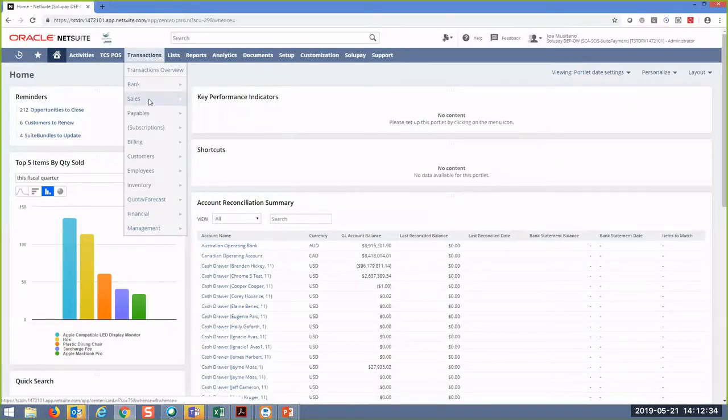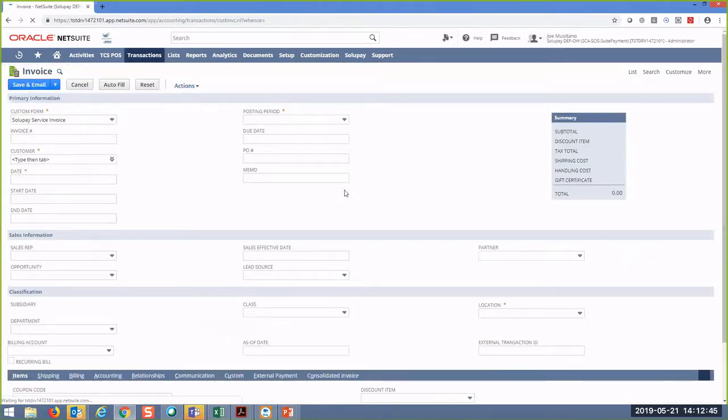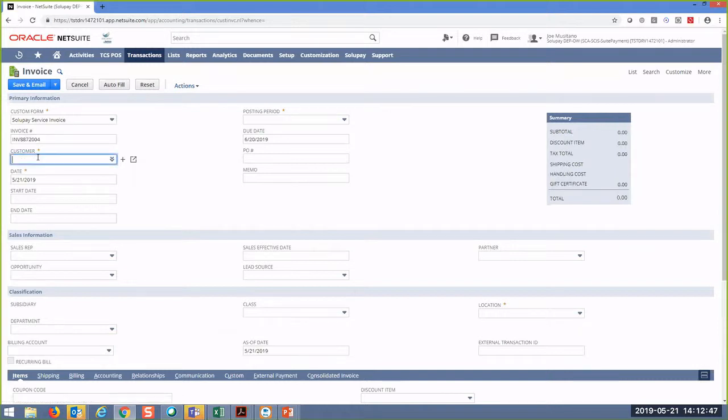So let me run a quick transaction here so you guys can see what I'm talking about. So right here, I'm going to create an invoice within NetSuite. Find my customer.